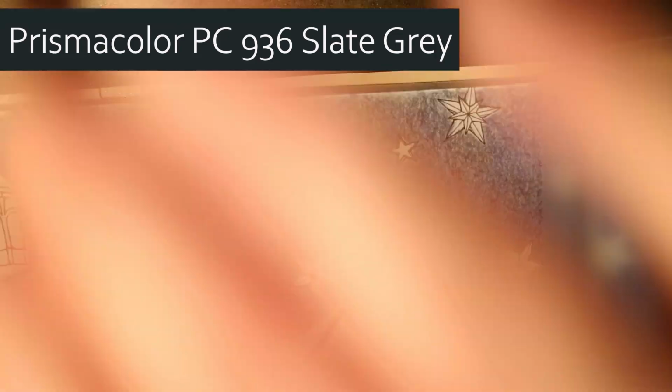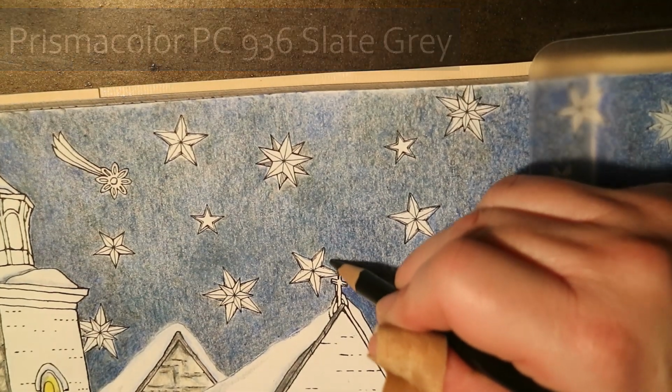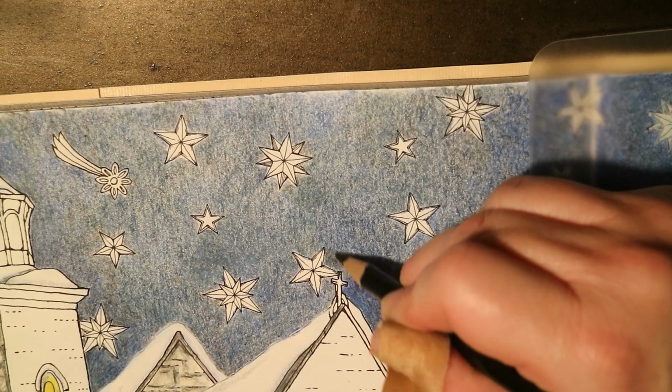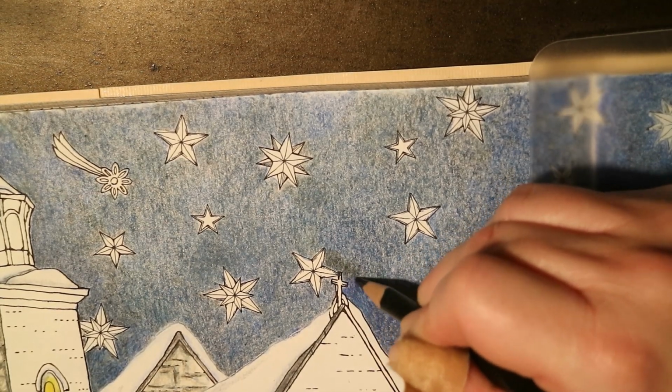I am going to come in with the black and, yeah, get it a little bit darker. So then, actually, I'm not going to do the slate gray. I'm going to do the black.